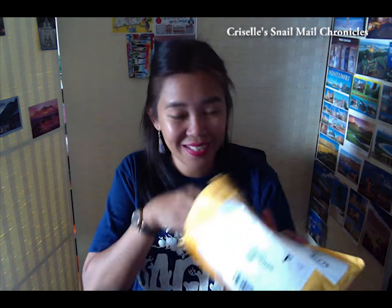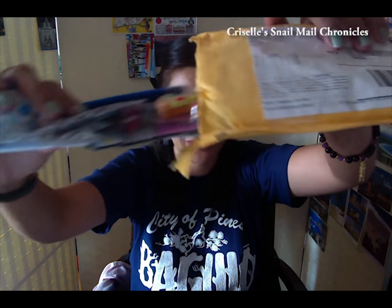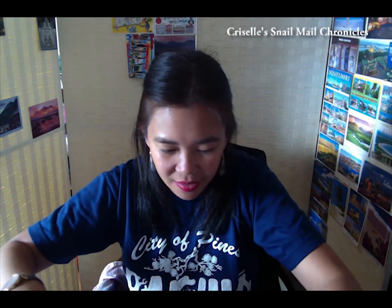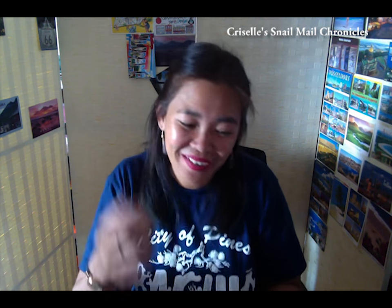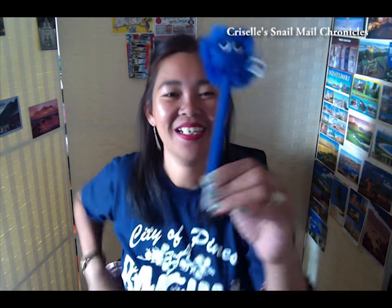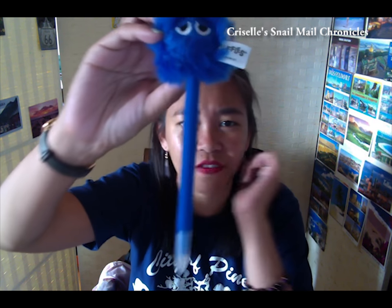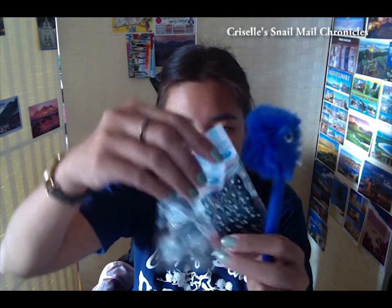So let's look for the note. Feel the notes anywhere. Come on. No note. Okay, so there is no note, so I'll just have to try and guess what the items are. So first off, we have this rather adorable fluffy pen. I think the item is fluffy or soft. Look at that, very droopy eyes. And then for miniature, she sent over this one.